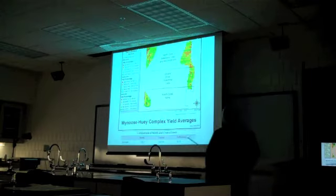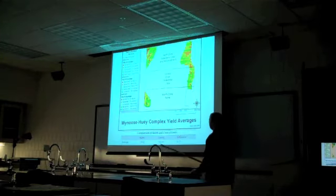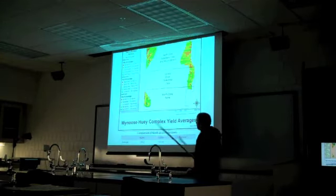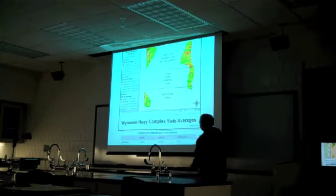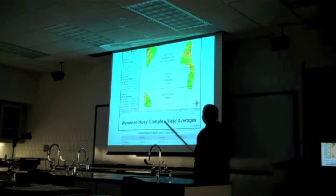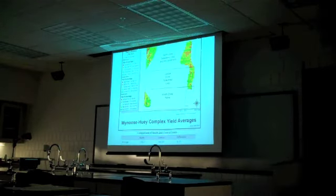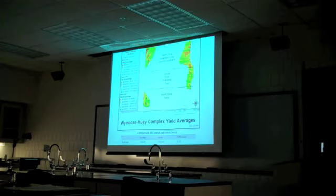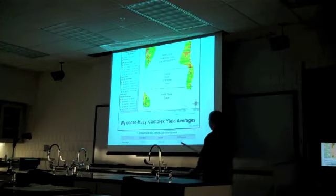This is another soil type, the Wynoose-Huey, which is actually the second largest soil type in the field. As you can see, I have the averages over here again. Between the north and the central, there was 6.15 bushels, so that's what we gained off the micronutrients. Between central and the southern, there's 2.55 bushels difference.